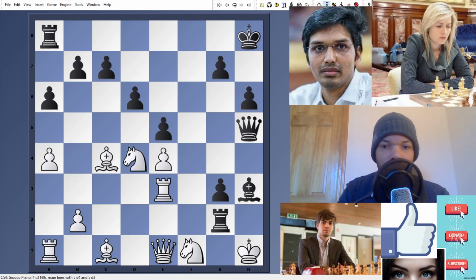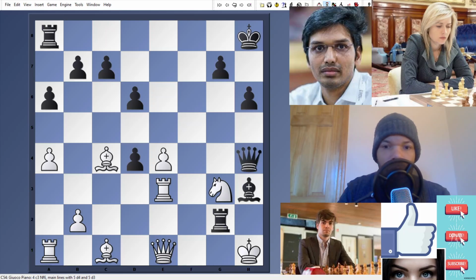And I'm sure Pentala prepared it. E takes d4, knight takes g3, queen h4. Because you're not going to go into a line like this where you're just sacrificing a piece without being prepared. But as you can see, there are many nuances. And I'm sure he probably just overlooked something. Because I doubt that he just came up with the idea that he was going to play this over the board, and just went into it.